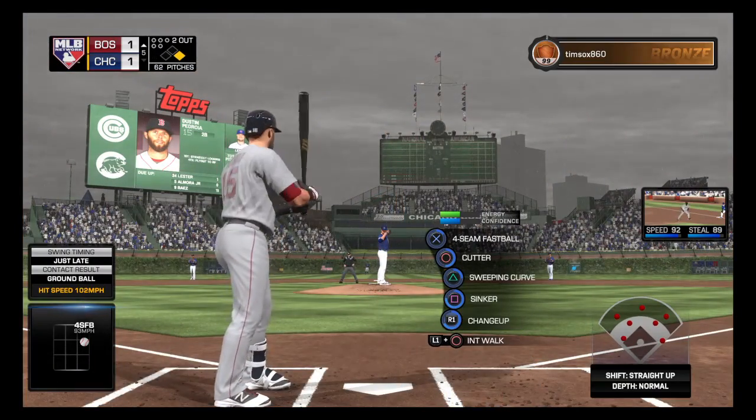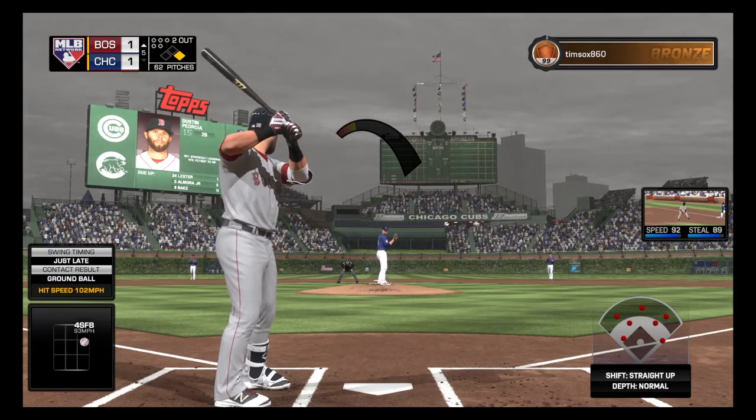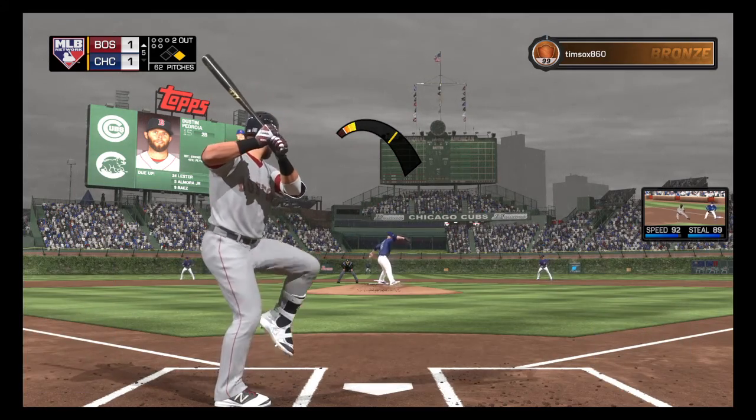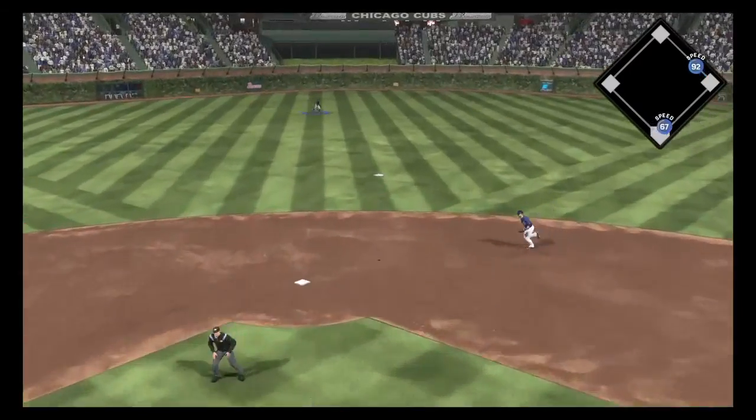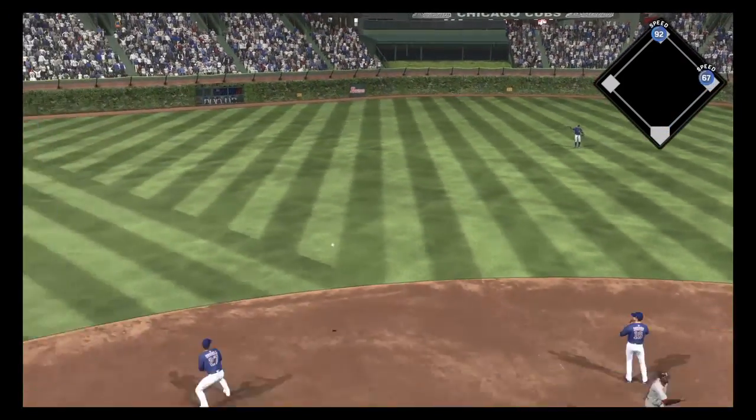Now batting, Dustin Pedroia, 0-for-2 on his line thus far. Dustin Pedroia. First delivery to him on the way. And he shoots this back into center field for a base hit.